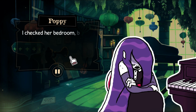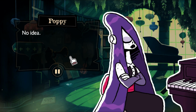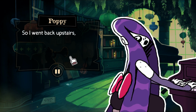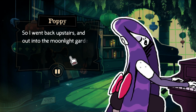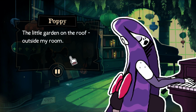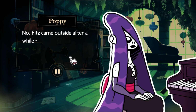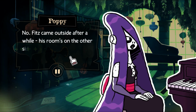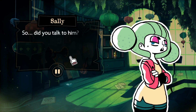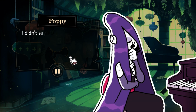I checked her bedroom, but it was locked. Was Fifi not in there? No idea. She keeps her door locked either way, so I went back upstairs and out into the moonlight garden. The little garden on the roof outside my room. Was Fitz there? No. Fitz came outside after a while. His room's on the other side. He's been teaching me about flowers. So, did you talk to him? Not really. You ignored each other. I didn't say that.